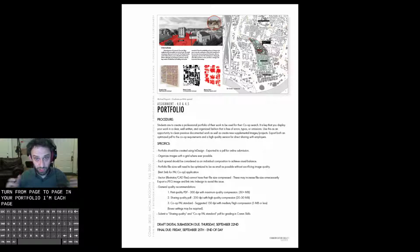Each page or spread, which we'll talk about the difference, should itself be a balanced visual composition. And that means it shouldn't have too much white space, or too little white space. It shouldn't have one large image. Well, sometimes it can, sometimes it can't. We'll talk about what are good examples of composition and what aren't.